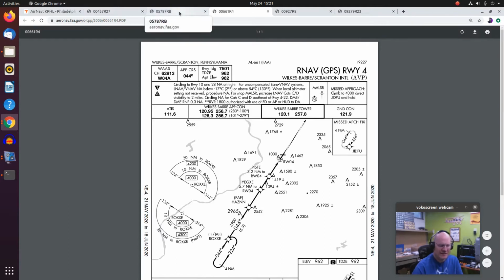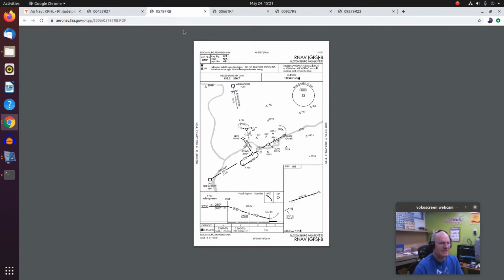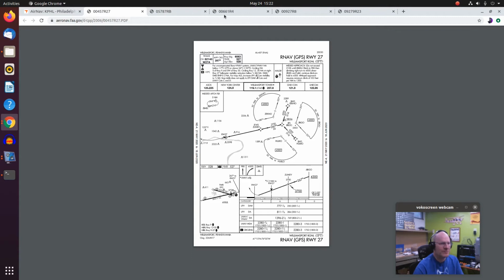And I'm going to take a cue from Rod. I'm not going to start drilling down into the minimums just yet. I just want to start with the plan view and what's different. So another approach, this one's into Bloom. We'll come back to that.